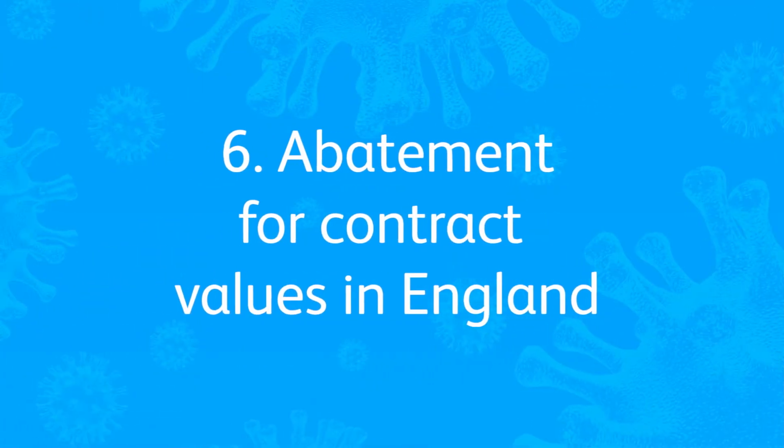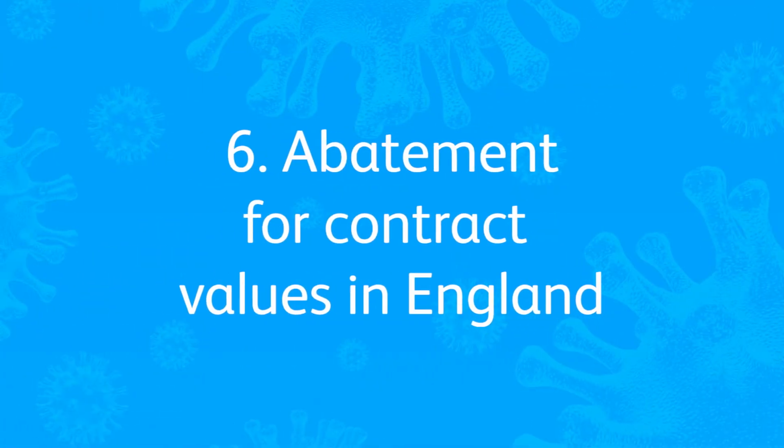Finally, as we've been saying for some time, genuinely hoping now that next week we will have some clarification on the long outstanding issue of the abatement for contract values in England. We've been continuing to make the case that the abatement should be fair and appropriate. Fingers crossed that we will be able to share something with you next week. We're also discussing what the contractual arrangements in England will be for the current return to work phase, and we may have more news on that shortly.